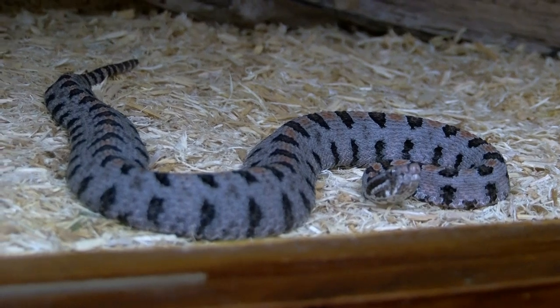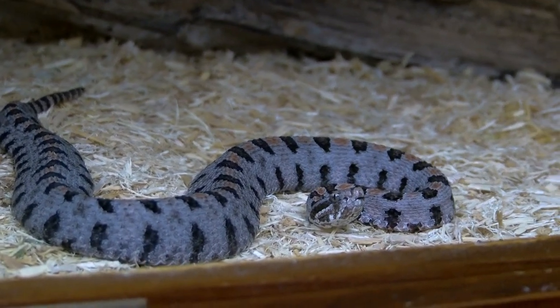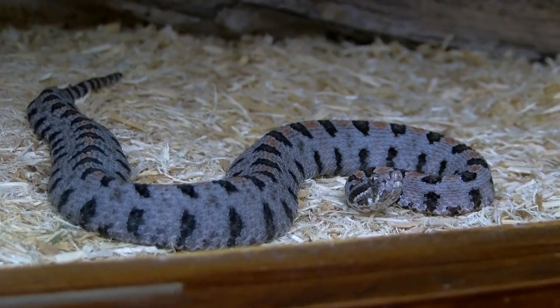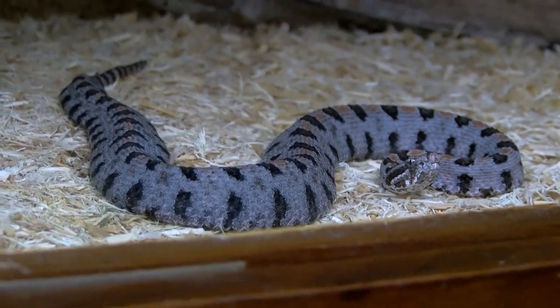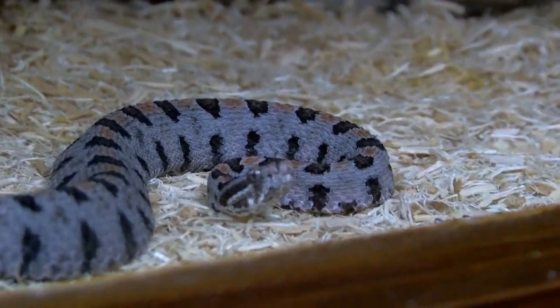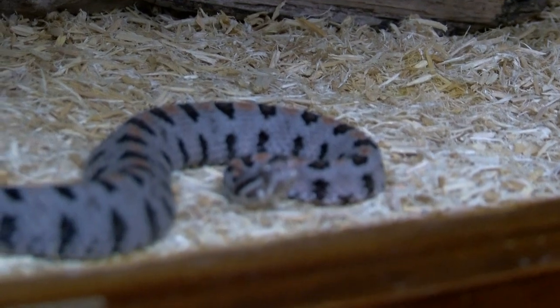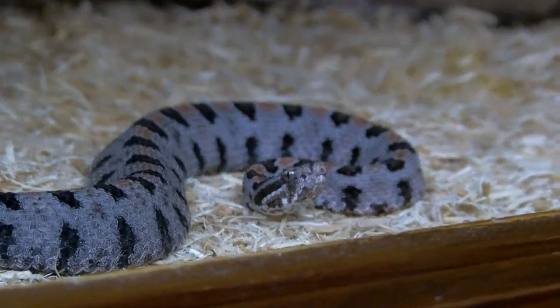So the snake's entire existence is based on chemistry. Everything around him has a smell. And so when he bites a mouse and it runs away, he tracks it down with his tongue. You have to look closely, but lower and in front of his eyes, you'll see a dark pit, a dark spot. That's why we call them pit vipers. He has one on each side. If you look at him straight on, they're oriented just like torpedo tubes on a submarine.